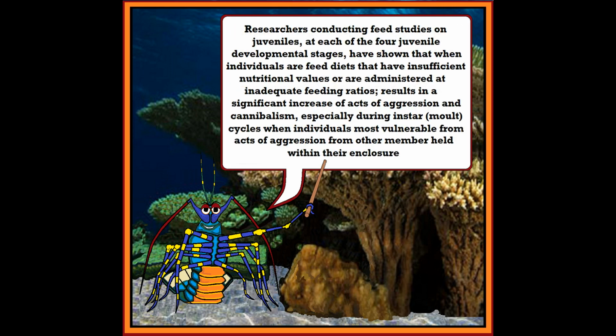Researchers conducting feed studies on juveniles at each of the 4 juvenile developmental stages have shown that when individuals are fed diets that have insufficient nutritional value or are administered in inadequate feeding ratios, it results in a significant increase of acts of aggression and cannibalism, especially during instar molt cycles when individuals are most vulnerable from acts of aggression from other members held within their enclosure.